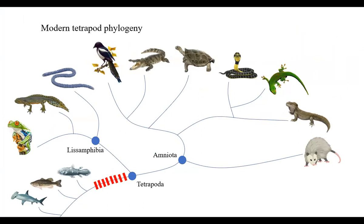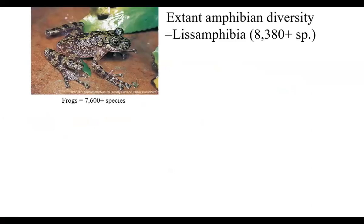Today's frogs, salamanders, and those weird dudes, the Caecilians, these wormy guys. So there's a lot of species of amphibian today. 8,380 is the last count of species. That's way more species of living amphibians than there are of mammals.